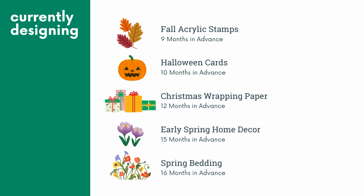I have been doing some trend work for a different client that is for early spring home decor, and that is about 15 months in advance of where we are today. And finally, I am designing some bedding for a client that is for spring, 16 months in advance. So everywhere from 9 to 16 months is how far out I'm currently designing for 5 different clients. And of course, that is just a very small sample based on my own experiences.